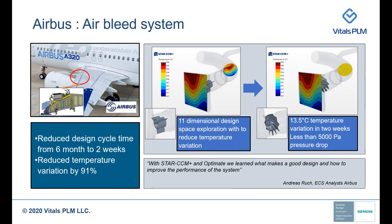Well, at the same time, it's maintaining the static mixer design, maintaining the pressure drop to be 5,000 pascals across the system. Having these kinds of studies, Airbus had seen a tremendous decrease in the design cycle time from 6 months to 2 weeks. And the reduction in the temperature from 45 degrees to 13.5 degrees is 91%. That's a significant improvement when it comes to the performance of the static air mixer.